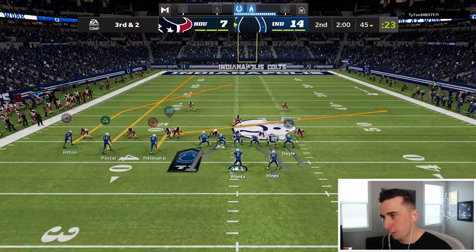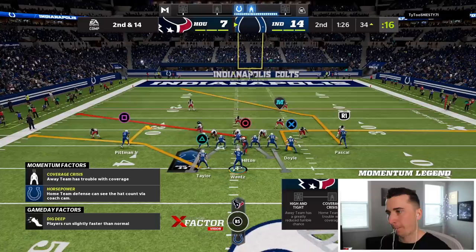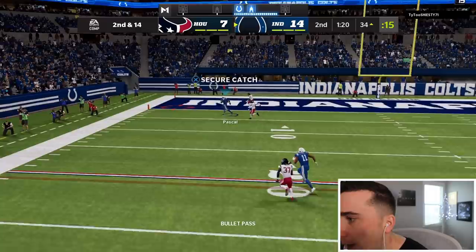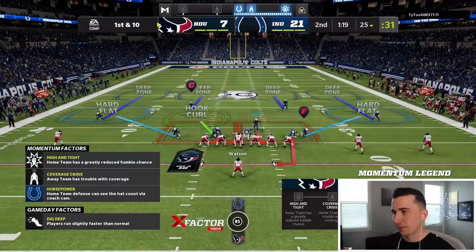Wentz looking to throw on third and two. Escaping the pressure. Carson Wentz, baby. Good throw, Carson. Good throw, Pittman Jr. Okay. To throw, it's Wentz. Laser. Laser, let's go! Good job, Pascal. I see you, Zach. I see you. Good stuff. Come on, Jimmy. Let me see. Let's go, Danny.